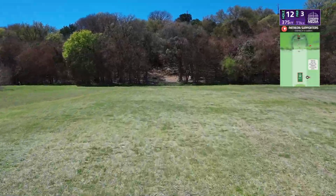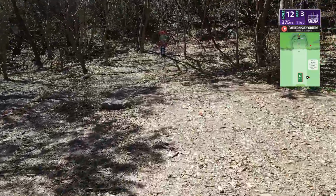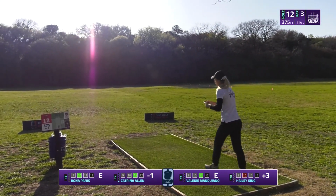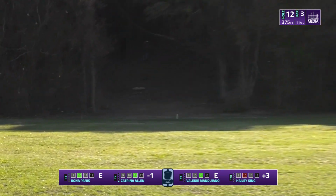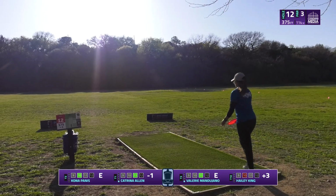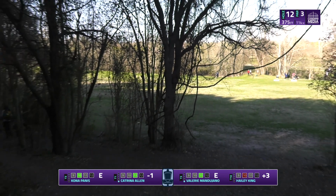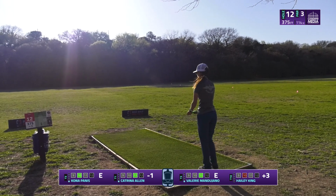Hole number 12 is a 375-foot par 3 out in the open, up into the woods, into this beautiful sloped green. It says it's 375, but for some reason it feels so much longer to get to the pin. Yeah, Catrina is trying to go with a controlled roller to sneak up that hill, and that does not look to be in a good spot. No, you either want to end short and give yourself a look at the opening, or just hit the gap. Yeah, so that's not a great placement.